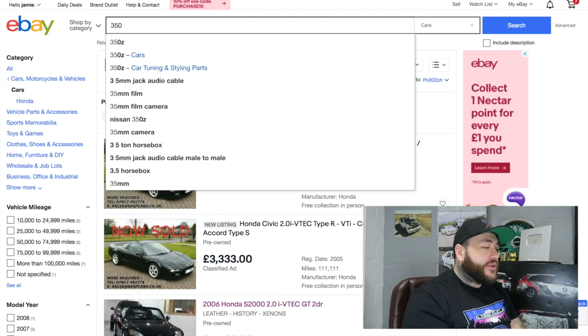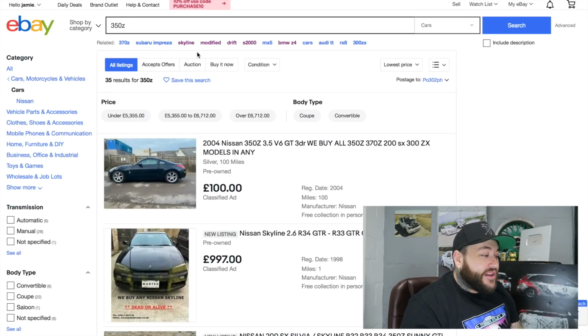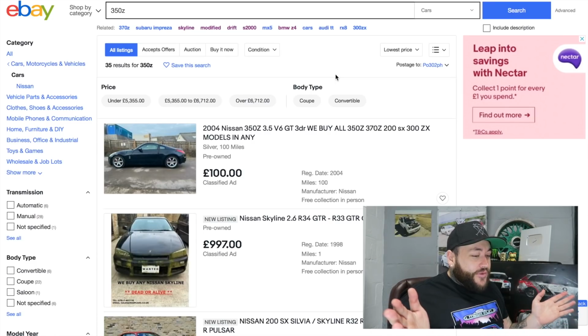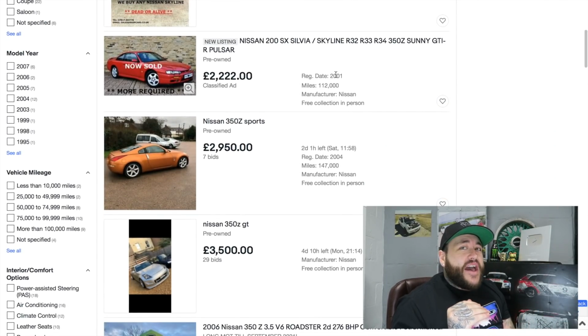Now it's a 2-seater, rear-wheel drive manual car. I deem it to be a sports car, but again, that is completely up to you guys. So we will put into the eBay search 350Z. Now this is another car that a lot of people seem to be going and buying at the moment, and I can see why. I've driven a few of them. My friends have had them. They're a really, really good laugh, and I think they're the lowest they're ever going to be at the moment. I don't think they're going to get any cheaper than what they are at the moment.